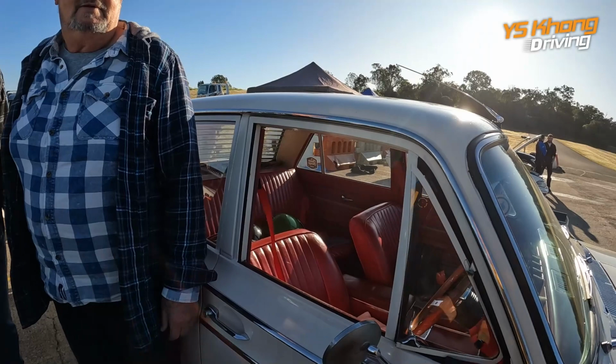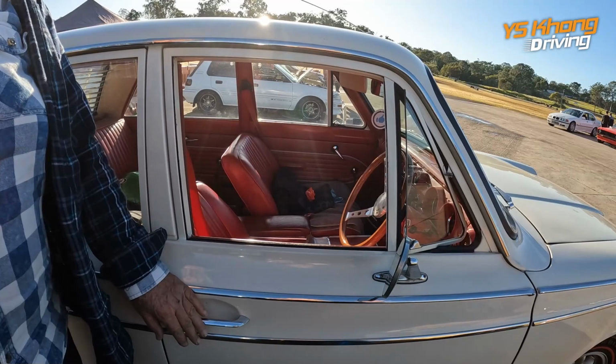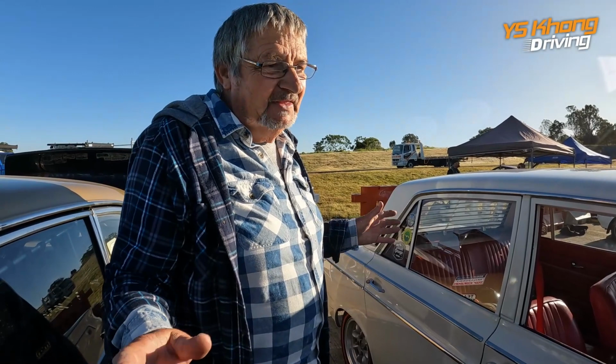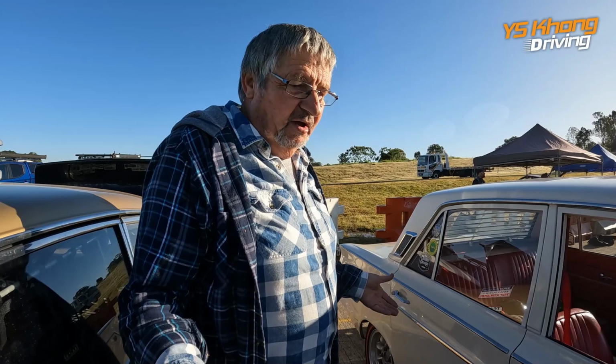So John, tell me a little bit about your Cortina. My viewers have probably never seen a car like this. Well, this used to be mine. I sold it recently to a friend of mine. I've owned this car for probably 12 years. I did a lot of work on it, a fast engine. What engine do you have? Carburetors. It's an Escort 1600 motor, bored to about 1725.